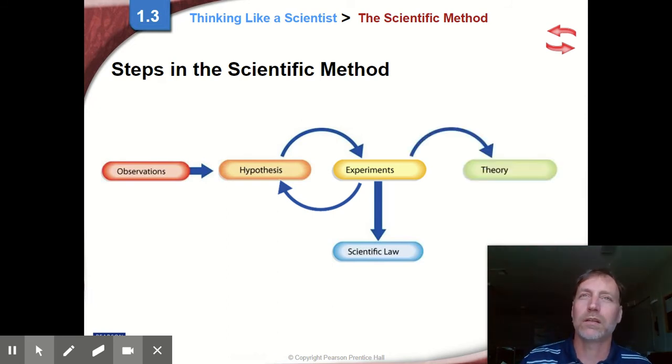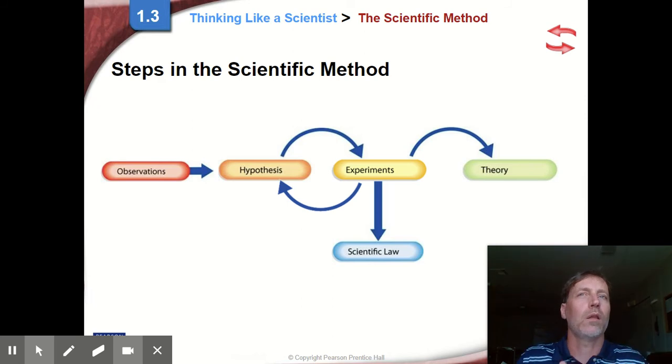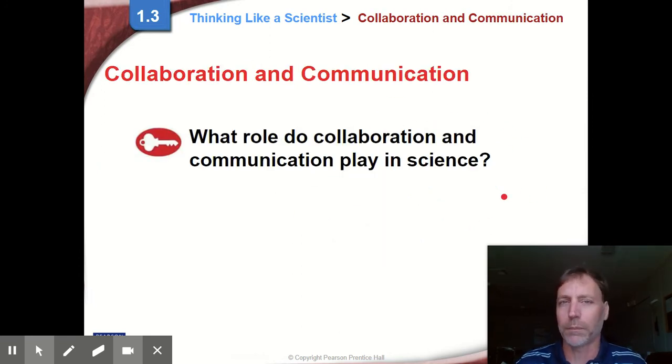Or if you just continue to see observations, this one chemical reaction seems to react this way in this certain type of environment, there might be a theory, and that is repeated over again. So that's explaining an observation, where a law is explaining the math behind the experiment. And the theories can be improved as more experiments go on and on. Just like a hypothesis can be improved, the theory can be improved as more information comes about.